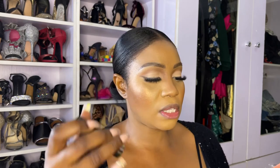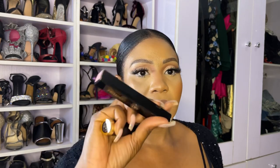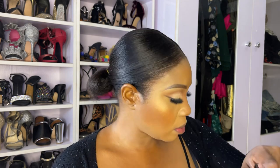Now for the lips, I will use Paula Beauty Lip Liner in the shade Coffee, Artist Couture Lipstick in the shade Saucy Girl, and lip gloss in the shade Sugar Baby. Pardon me. So let me take this out. This is what the lip gloss looks like. This is what the lipstick looks like, and just a good old brown lip liner. So let me keep this down here and line my lips first.